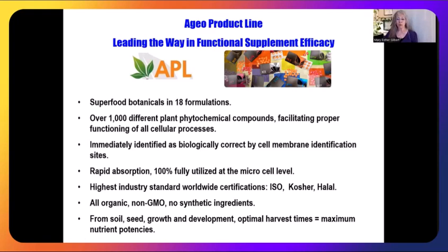All right, so I will be going over the preliminary information about the company very briefly so that we can get into the 18 products. So the APLGO product line has superfood botanicals, over 1,000 botanicals in these 18 formulations. And like I said before many times, these plant nutrient compounds are the key to helping the body at the microcell level return back to normal, to normalize its processes and to do a lot of regenerative repair work at the cell level.